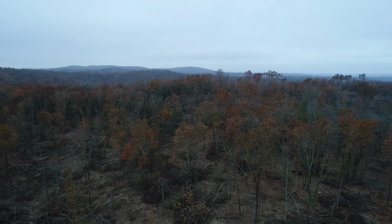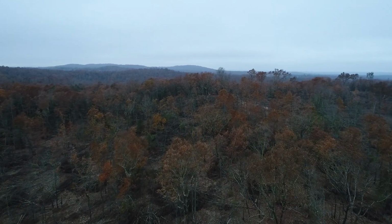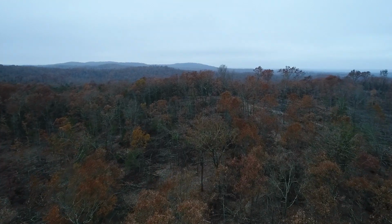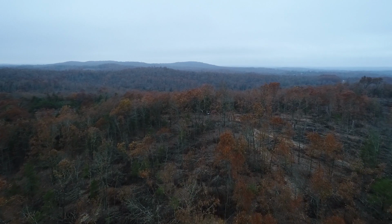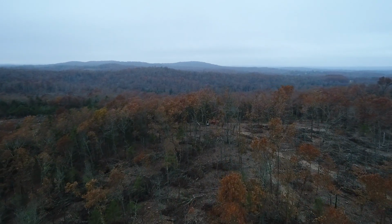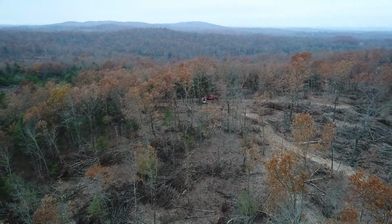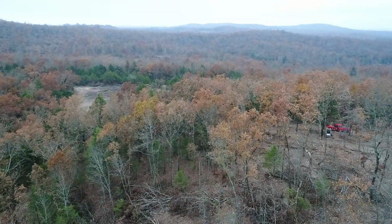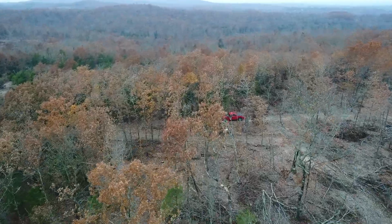But here's a great chance to get into a property at a very reasonable price. You really can't change the topography, and that's one of the best things about this property, the way the land lays. Flat up by the road, slopes down very gently, but does give you that really cool view to the north and to the east. That beautiful Ozark view that everybody wants, especially when they come from out of state. They want to get that view, and that's not always possible, but in this case it is.